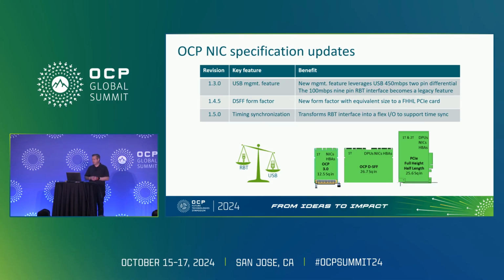It also presents us with an opportunity as we introduce a new form factor, the DSFF, and just this last month, we introduced this time synchronization feature. If you think back to that Intel E810 card, it's basically a full height, half-length form factor. This DSFF is about the same size. If you've seen today's OCP NICs, pretty much all they can support is up to either 4 SFPs or 2 QSFPs and just the NIC IC. That's about all the space for it. But with this dual small form factor, there is enough board area to replicate what could be done on that Intel E810 or a CX6 card.